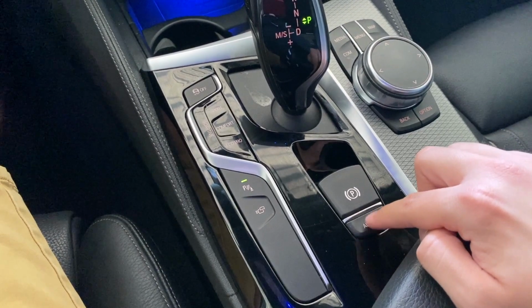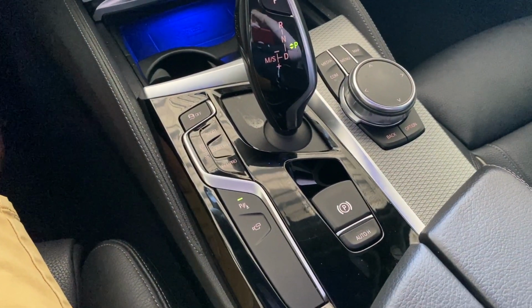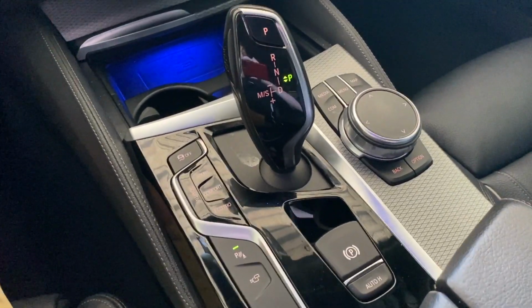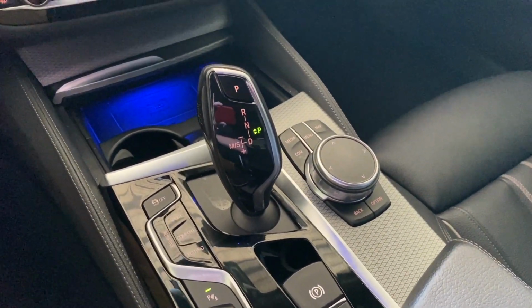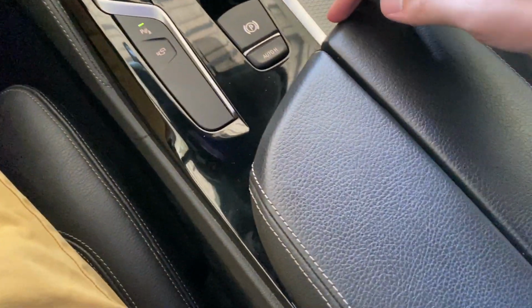Parking brake and auto hold. Auto hold is a great feature. If you are in a drive-through or stuck in traffic, you can take your foot off the brake and it allows you to stay in drive, but the vehicle won't creep forward like in traditional automatics.